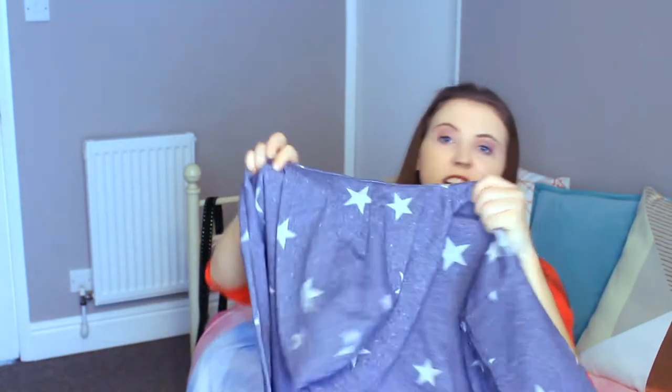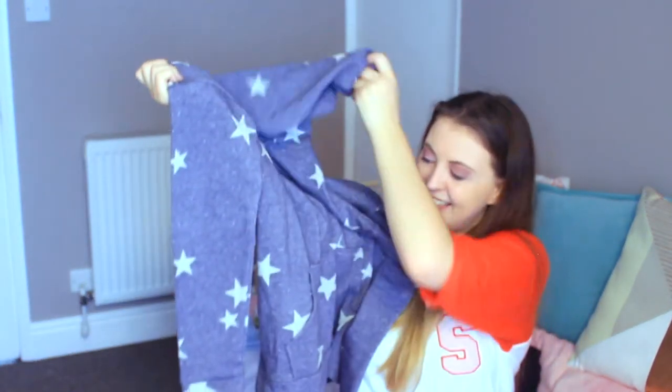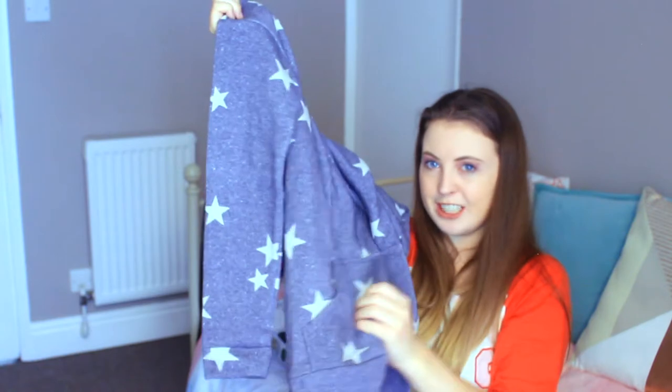She got me a matching hoodie as well, which is ace because I love my hoodies. Like, you don't know me if I don't wear a hoodie, what am I? It's got pockets as well, so I can keep my hands warm. And I think I can easily wear this out and about, no-notes pajamas, which is the best thing ever.